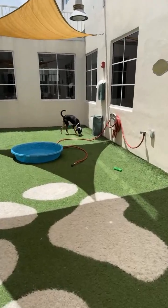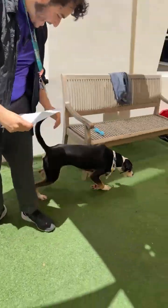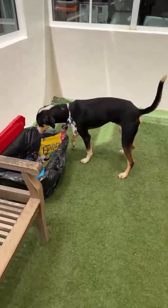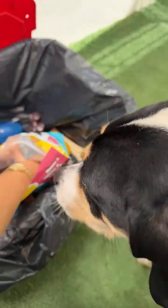And now, who do we have here? Here we have Lester. Hi, Lester. Oh my God, he's so silly. Seems like he knows his name, right? Lester is 2 years old. He's already neutered. And we have him listed as a Walker Hound, walking around.